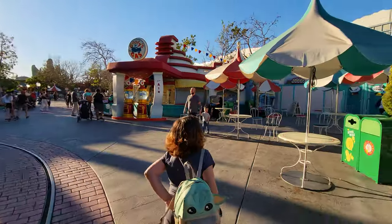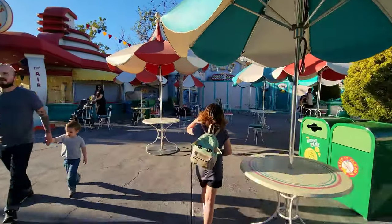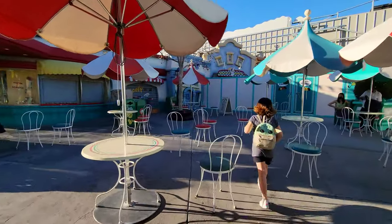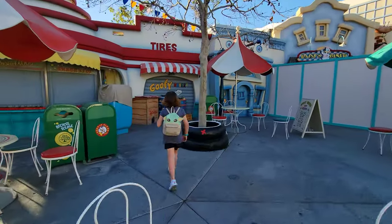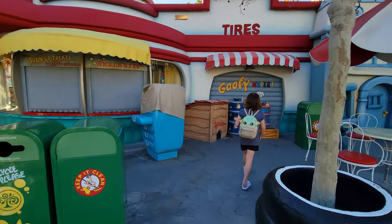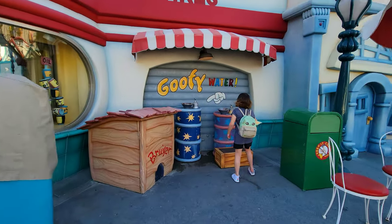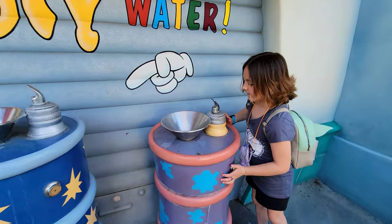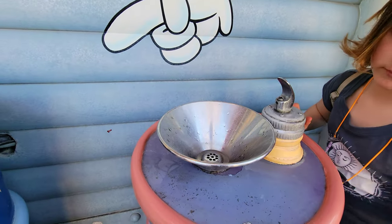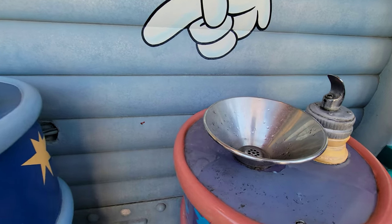Let's go check out the water fountains. Oh yeah, that's right. The water fountains do make some noise over here. Can't forget the water fountains. It's going to be interesting to see what has survived. Oh, they got it off. Oh, no.